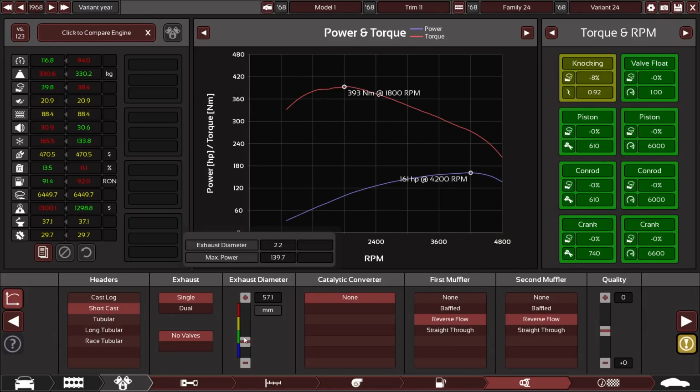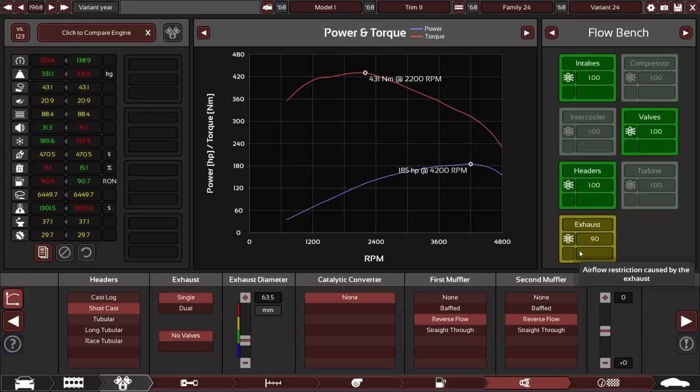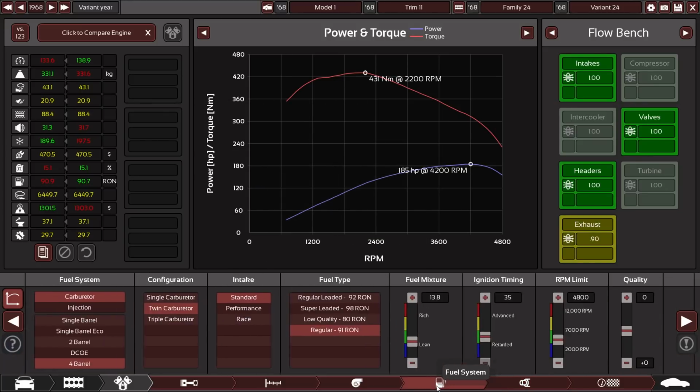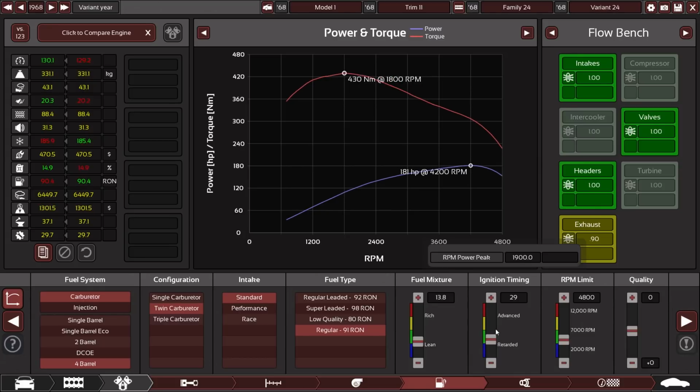Yes. Okay, whoa, that's a lot of power. That is scary amounts of power. We need less power. We need to strangle this engine. Oh, it's already strangled. How do we get less power, please? Yeah. We can lower the ignition time to 30.